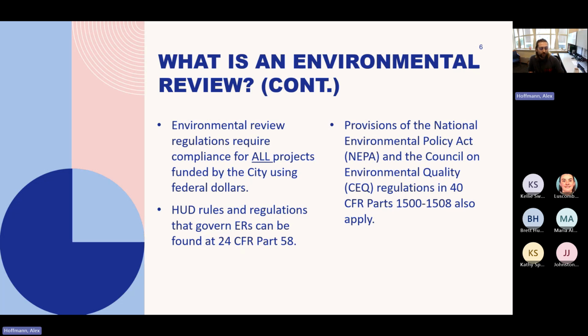HUD rules and regulations that govern environmental reviews can be found at 24 CFR Part 58. So if you want to look at the statute yourself and read it, it is there. You can also check the provisions of the National Environmental Policy Act, NEPA for short, and the Council on Environmental Quality, CEQ. Those are in 40 CFR Parts 1500 through 1508. All of those define what environmental compliance is required for HUD federal dollars. Just so you're all aware, for reference, it's here.